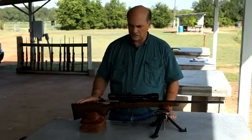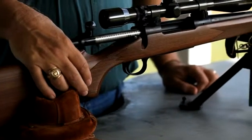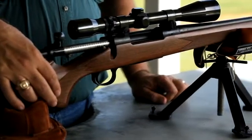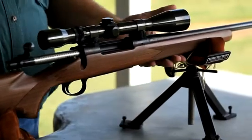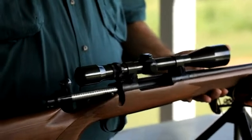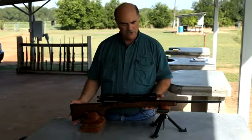The stock is a clean stock. It's checkered, machine cut checkering, but a very good feeling, comfortable gun. Kind of goes back to the 721s, except these look a lot better. The cosmetic appearance is a lot better, and even the feel of the gun's good.